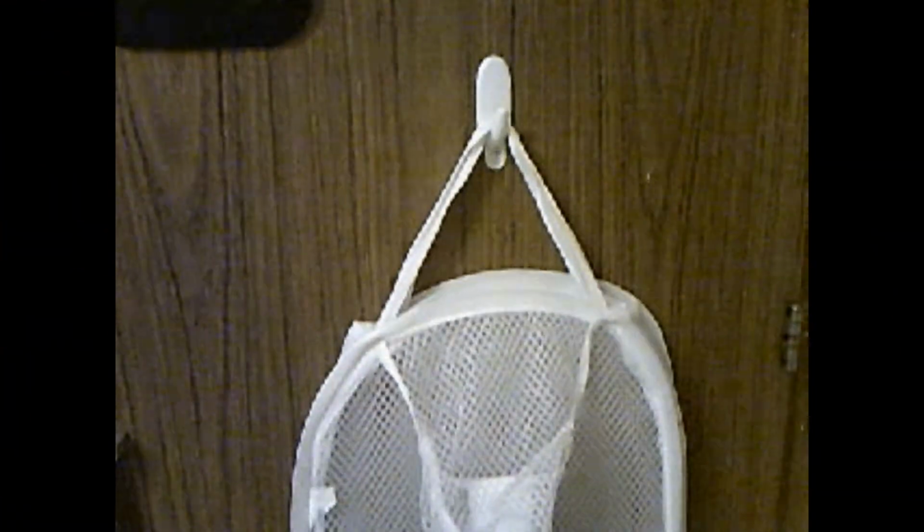So that's my Mainstays one. It has my bread and my tinfoil, my plates and whatnot, my tea. I also have this Dollar Tree hamper. It's a nice backup. I do have my regular teal hamper and my laundry basket, but sometimes laundry loads are just too big, or I have my comforter, and having that really helps.